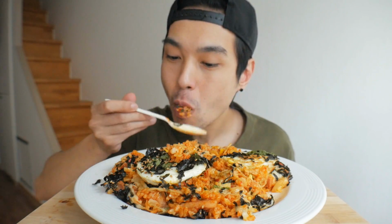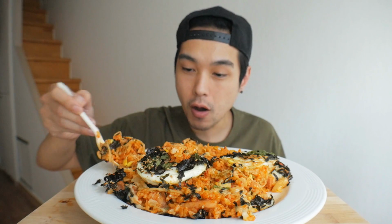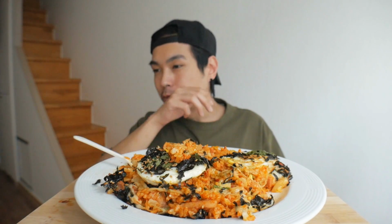I'll tell you what, I love me some cheese and fried rice. That combo is on point. It's hitting the spot right now. If you've never had cheese and fried rice combo before, I don't know if it's a Korean thing. I've never had it before I came to Korea, but there are plenty of restaurants that will do that. They'll melt some mozzarella cheese in with the fried rice. And I love it.